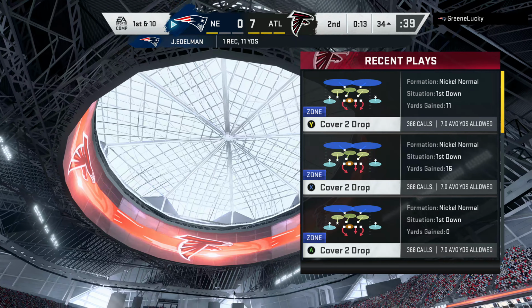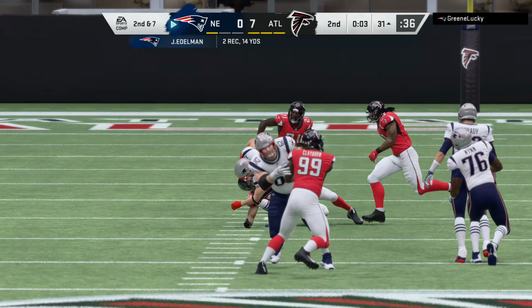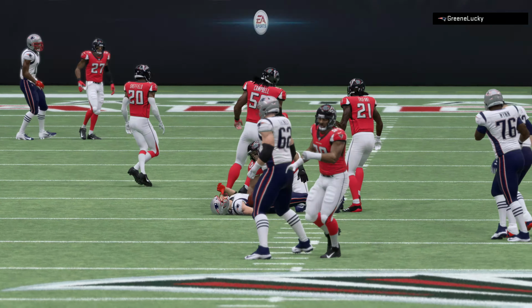Back-to-back good plays have them on the move on first down. Shotgun now for Brady. Looking for Edelman, and he hits him. It's complete. A pickup of about 3 yards as he's taken down at the 31. The completion good for 3, and it's second down.